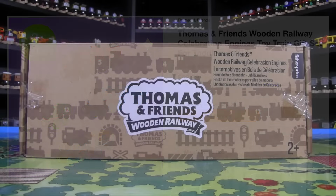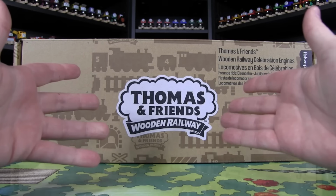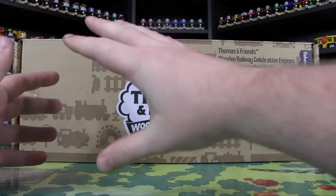So as you can tell, before I dive into what's inside, this is meant to be an online exclusive item. This is the outward facing packaging, and I don't think we'll see this pack being sold in retail stores right now. When you think of all the other Wooden Railway merchandise released since Thomas Wooden Railway was resurrected in 2022, the packaging has been a lot cleaner and nicer than this. This is meant to be an online exclusive, so it doesn't really matter what the outside looks like, because you're not going to walk into, let's say, a Walmart or a Target and see this on the shelf.